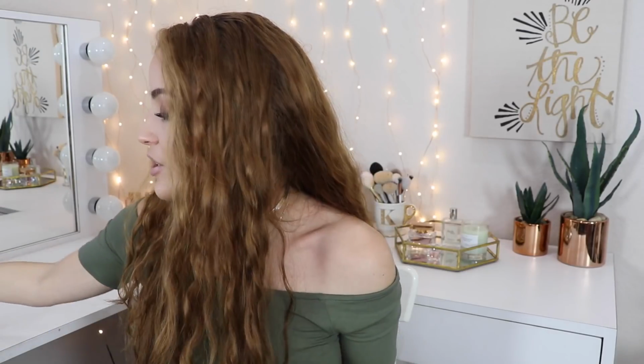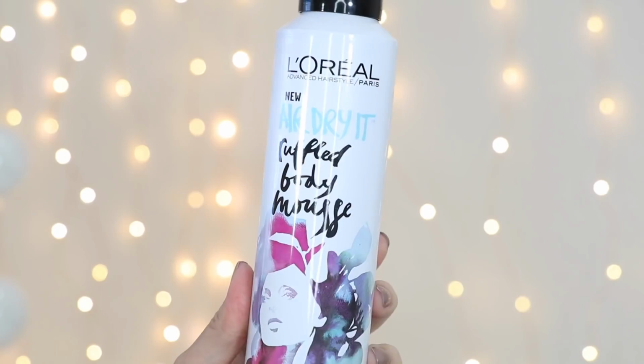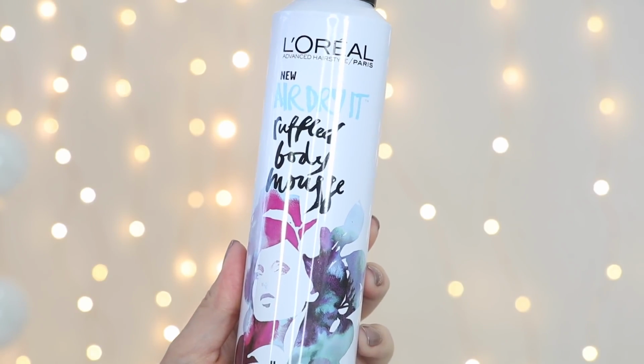Okay, so my last two favorites are hair products. This is hair product number one. This is the L'Oreal Air Dry It Ruffed Body Mousse Heat Freestyle Frizz Resistant. I'm actually not wearing this in my hair today because I decided to just let my hair do its thing today. I don't have any mousse in it, but I have been loving this mousse. I do think it's frizz resistant. It keeps a nice hold on my hair.